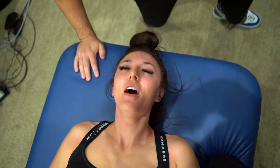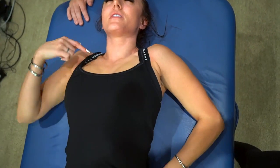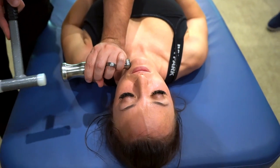Holy. So I've had that done before and it only went to like the center of my back. I've never felt it down in L3, L4. Yeah, yeah. She felt that all the way down? All the way down.